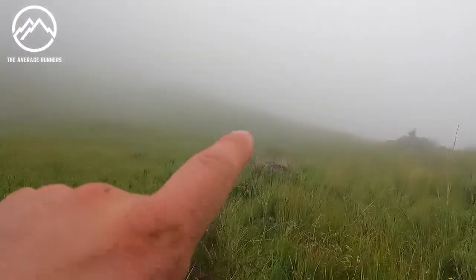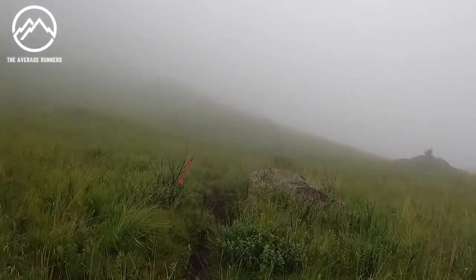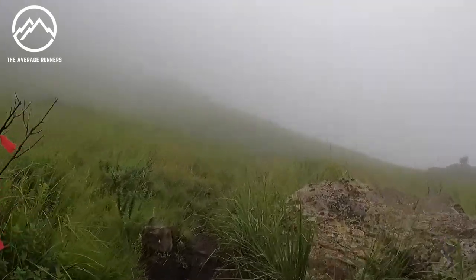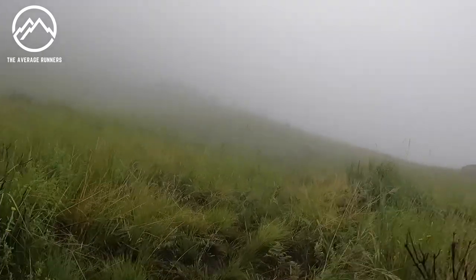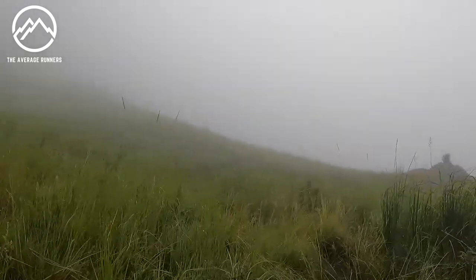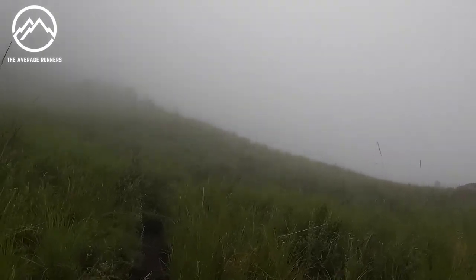About 16.5 k's in, about 760 meters elevation. We're slowly starting to climb. I don't know if you can see those people up there, but I think this is the big hill coming up, and then we'll get to the top of it. But so far going well, but technical, very technical actually, but weather's holding up, it's not raining at least.